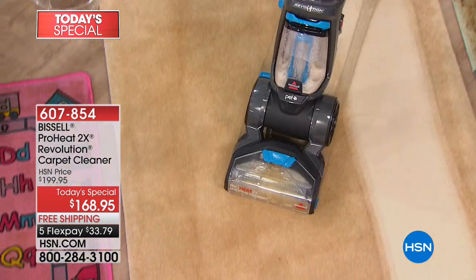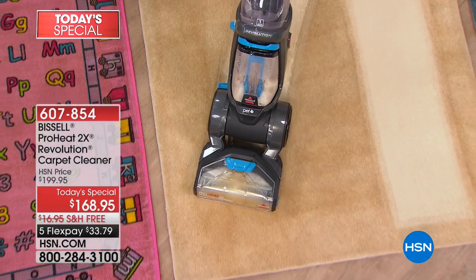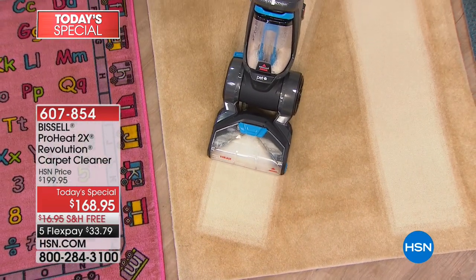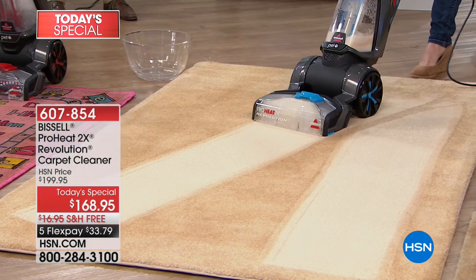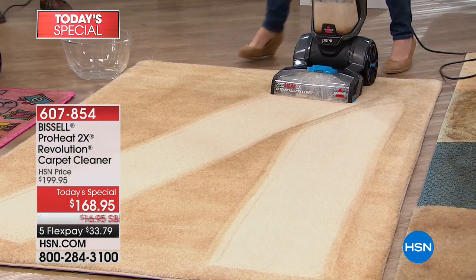Look at how easily I'm able to move it around, and just look closely at the brush roll as I move forward. With the revolution, you're cleaning forwards and backwards. It's those dual dirt lifting power brushes, but also Bissell has heat wave technology, and that means that I'm going to be able to maintain the heat from room to room.